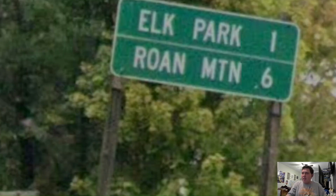Then we get a mileage sign here, and we get Elk Park from 1 mile away, and Roan Mountain as our primary. Even though Roan Mountain is in Tennessee, I do not like to see it from only 6 miles away. That should be Roan Mountain and Elizabethton, or you could do a 3-liner here. But still, no need for Elk Park.